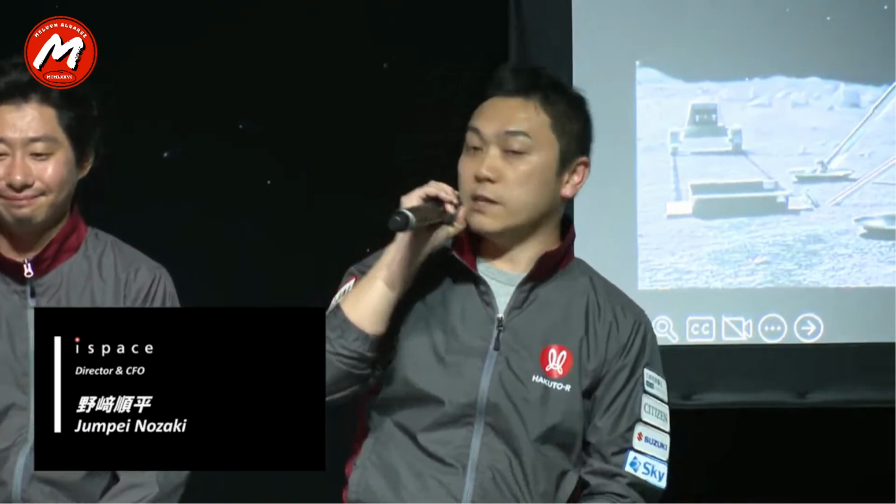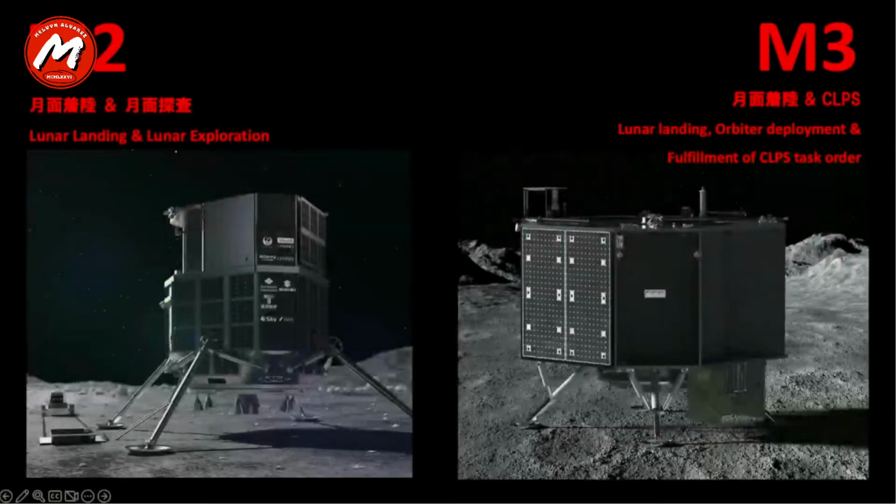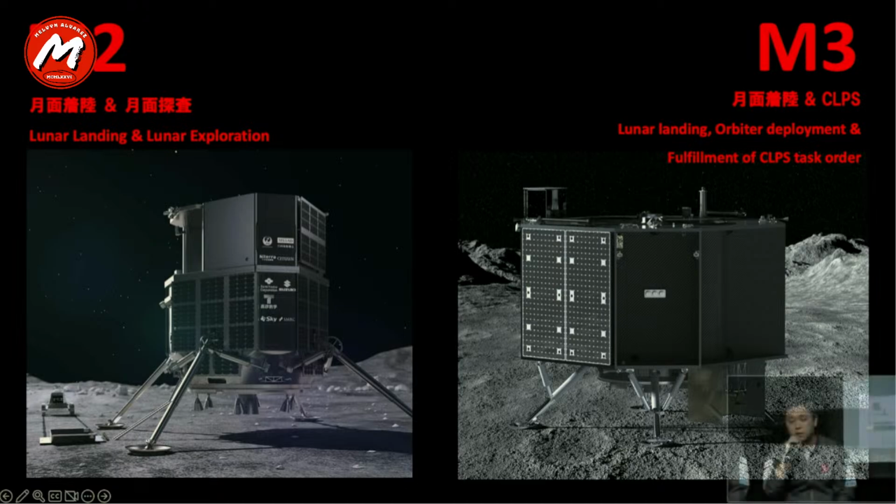Okay, thank you, Kevin. So while I wait for Mission 1 landing, let's talk about the future. We have Mission 2 next year and Mission 3 in 2025. Let me explain. Mission 2 will use a Series 1 lander, same as right now in space, but we will also bring a micro rover, which our Luxembourg team is currently developing.